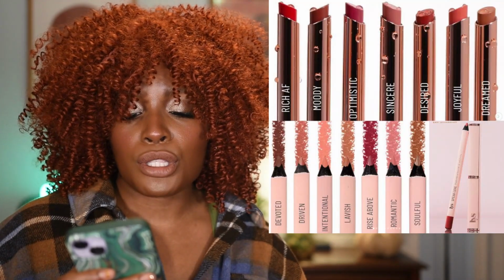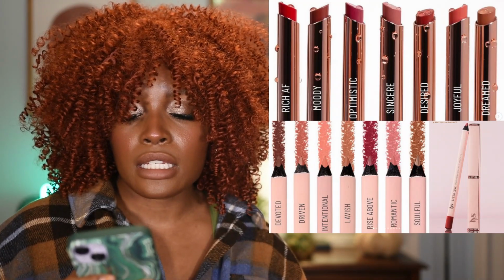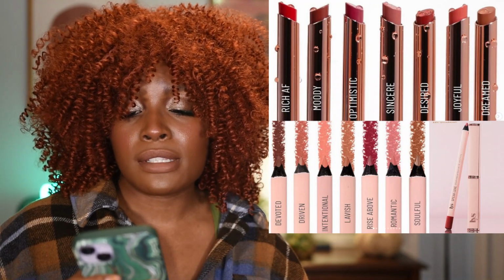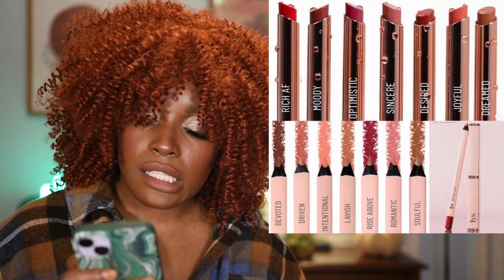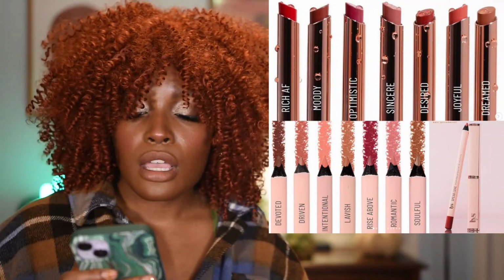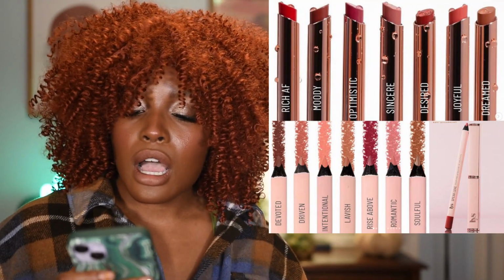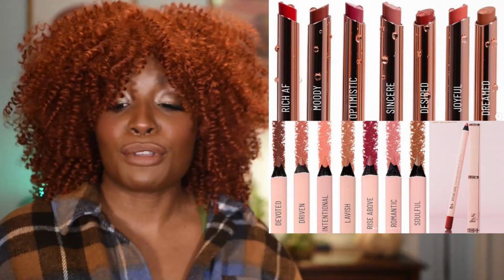LYS is coming out with some new lip products. So they have a lip liner and some matte lipsticks. I believe I looked into this collection and I didn't see anything, but now that I'm looking at the swatches, I see some things. So I'm intrigued. Who knows? I may pick something up. I genuinely don't know.